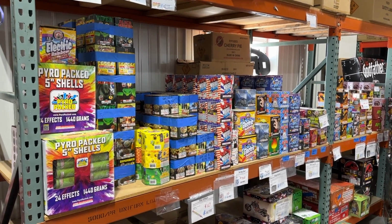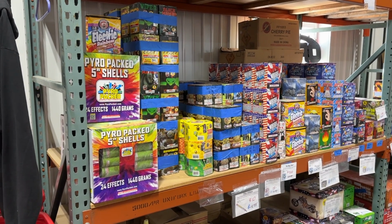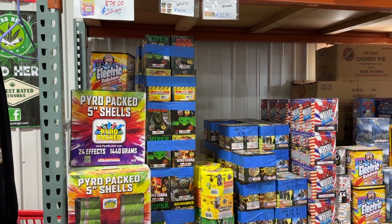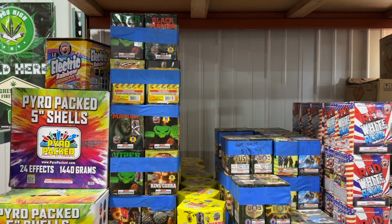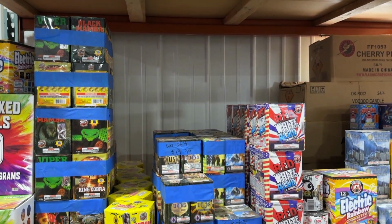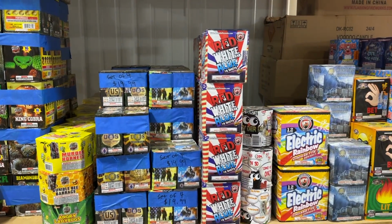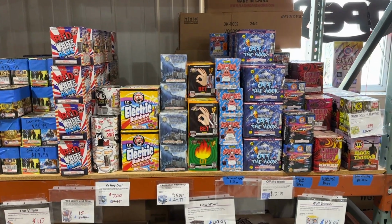When you pan around to this side at the very front of the store, this is our clearance section. It's things that we don't have that many left of, and so they're just up here to clear out the shelf space to make room for more. We have Pyro packed shells, Venom series, which are sold as sets of 4, Insect Attacks, which are sold as sets of 3. These do include a lot of our sets, and then some other 200-gram cakes.